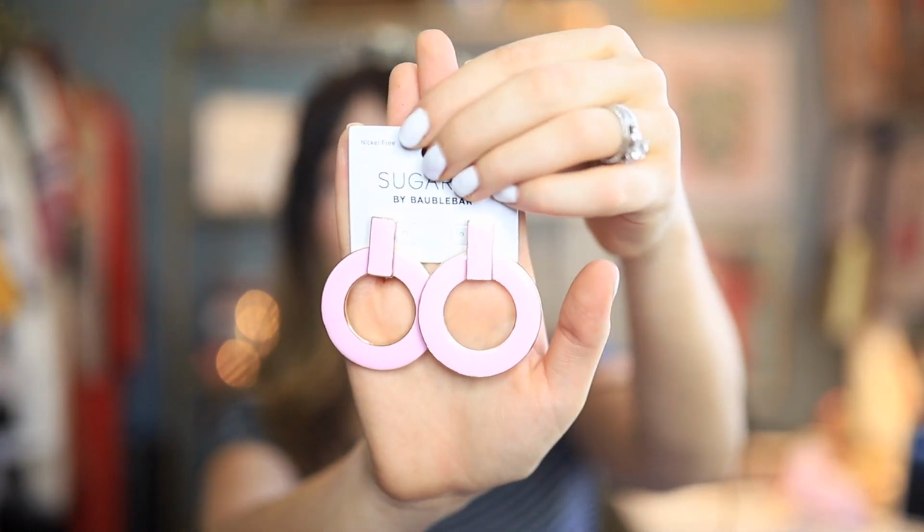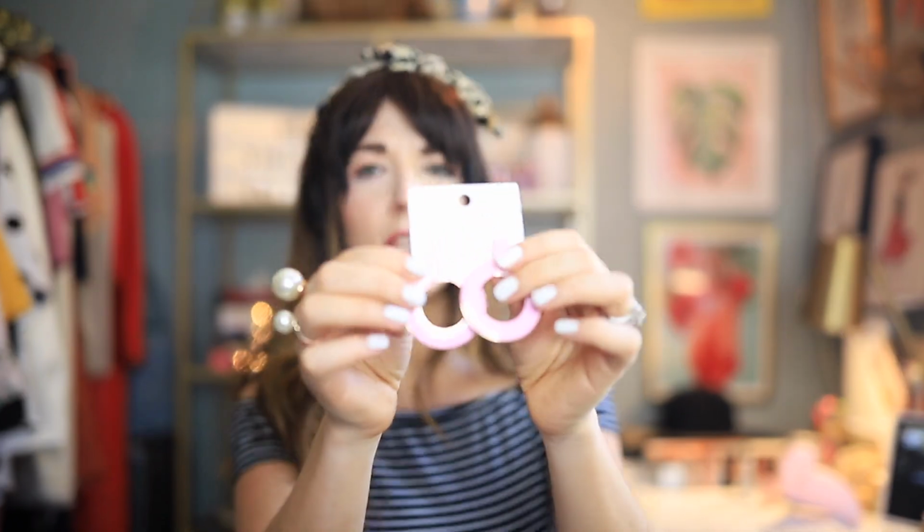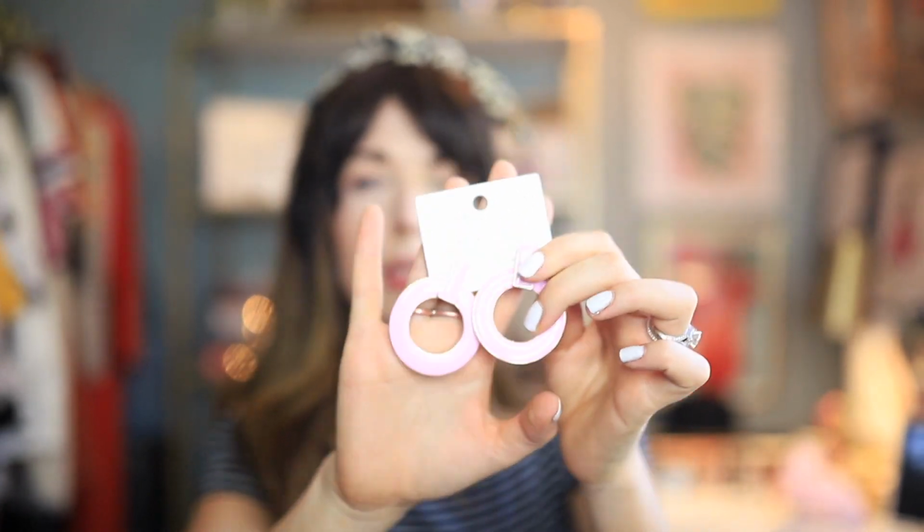But then the second pair that I got are these little pink mauve-y sort of circle earrings. These are so adorable. I love the color of them. It's a very unique color pink. The camera's not really doing it justice because it's kind of bright lighting, but I'm excited to wear these. And I think I'm going to be shooting in them by the time I post this video, so I'll insert a photo of them on here.